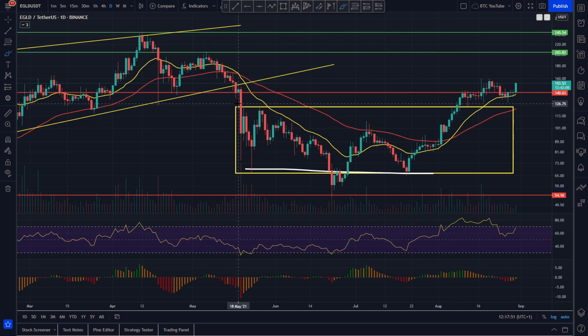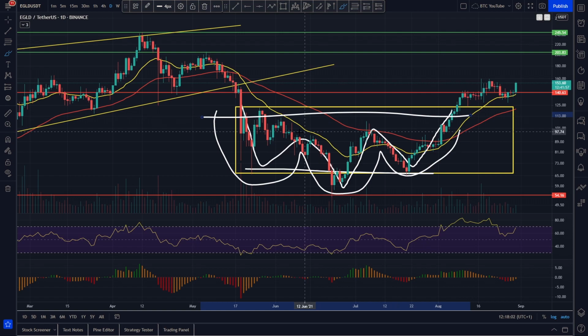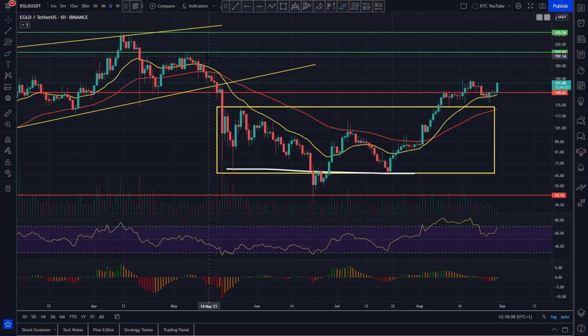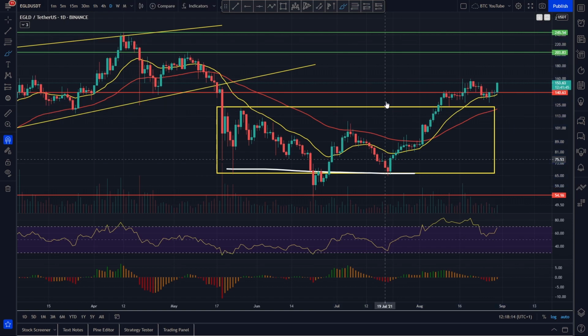So we've basically done something like this, where we've come down, we've come up, we've come down lower, we've come up, we've come down higher, and we've come back up. You could say it's this big inverse head and shoulders, isn't it? Or something like this. And realistically, it was a massive trend change, wasn't it? Because you can see we've come up, we made a higher high and a higher low, and now we made a higher high, and now if we make another higher low, you can see where we're going with this.